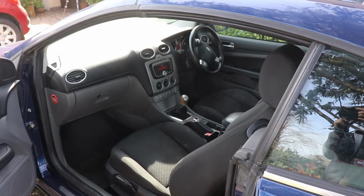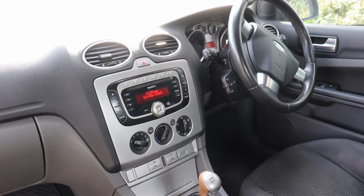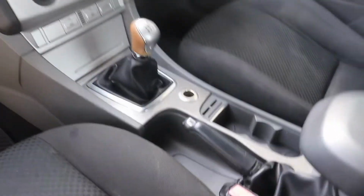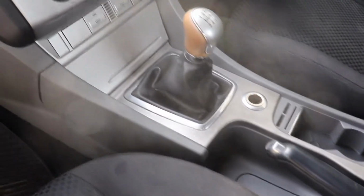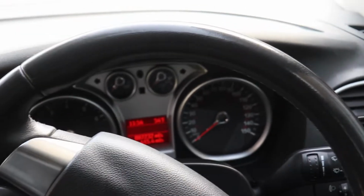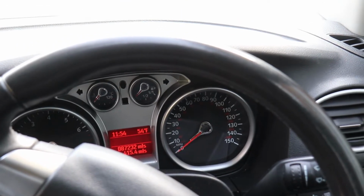Now, let's move on to the interior. Getting into this car, you realise that it has Ford build quality. And when I say that, it feels quite tacky, to be honest. There are bits that just feel a bit dated, and all of the trim panels just feel a bit loose. And if you get up to speed, there are a few interior rattles, very minor squeaks and rattles, but you can tell it's a Ford, that's all I'm saying.